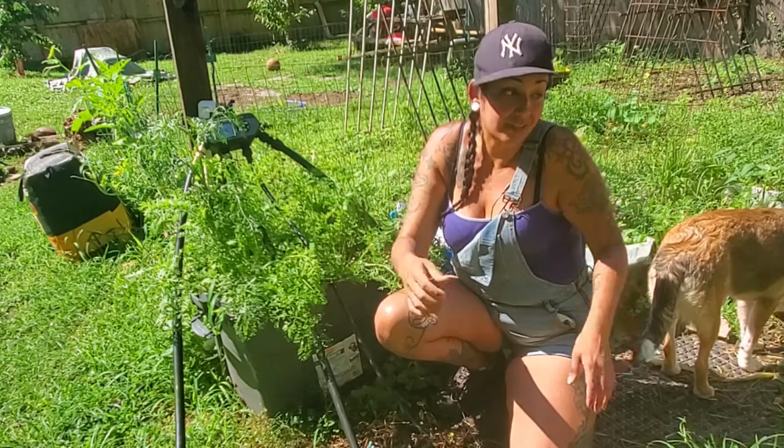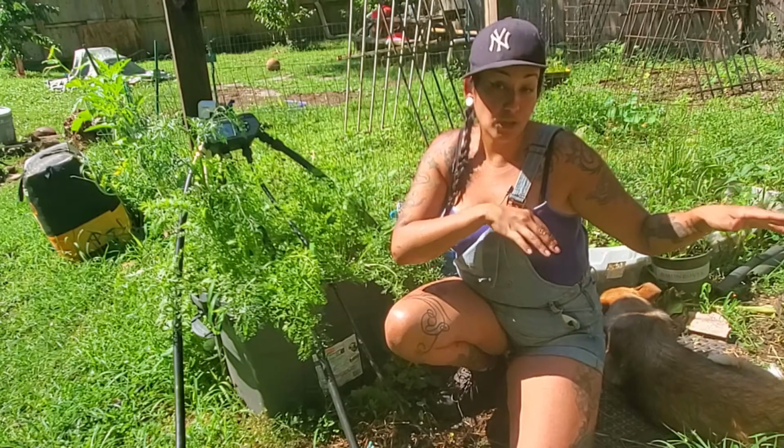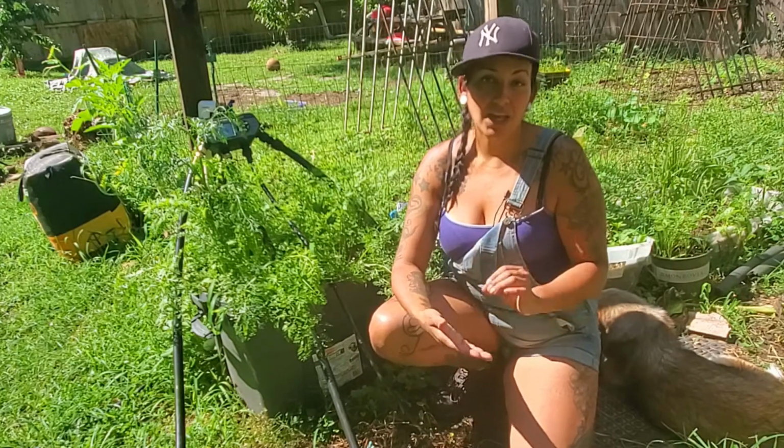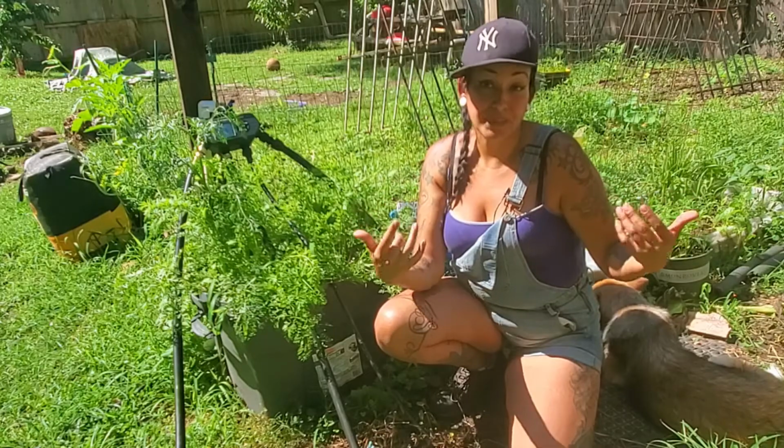This is what it is. It could be in containers or in the ground in itself, but the solution is still the same. You need to have a lot of water in order to start germinating these seeds.